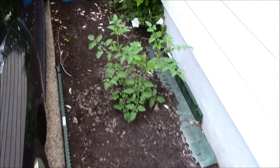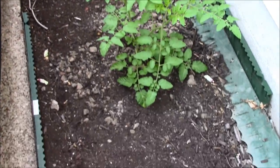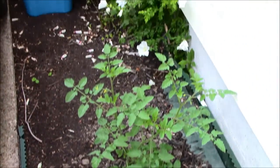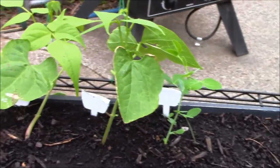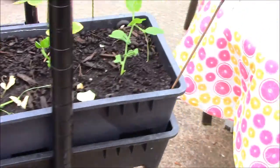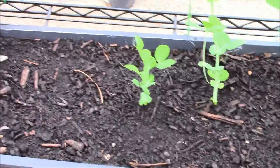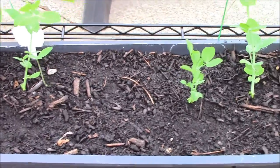Over here, the sweetie cherry tomato that I just popped in there because I had an extra one. Alright, here's that little deal that I put together on the cart. Snap peas are doing well. Only one of them didn't come up. Other than that, they all made it.